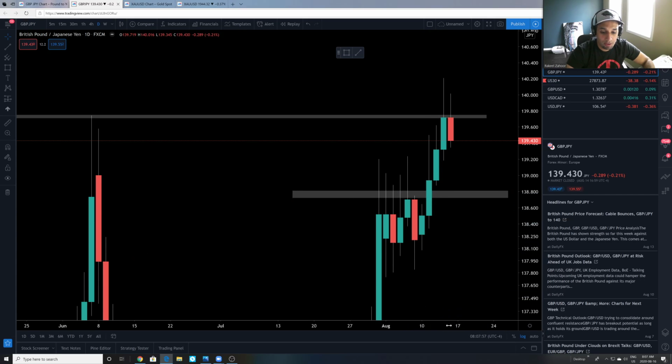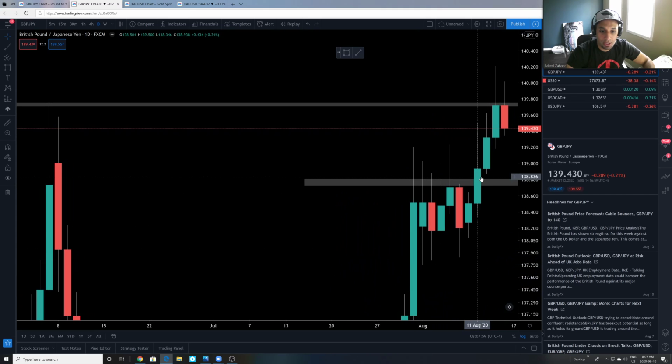So this is the 11th of August right over here, this candle. This is the 11th August. This is the 12th August. So we wanted this daily candle. This daily candle was basically the trade to continue moving up, right?